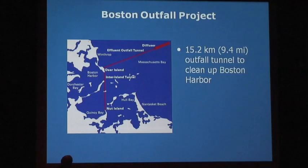Now this one's even more interesting, a little closer to home. This is the Boston Outfall Tunnel. The harbor here in Boston is pretty protected. It's back in here, and it became very, very polluted, especially down in Quincy Bay, and all in this area became very heavily polluted. The government decided to build this tunnel, actually 2 tunnels, one from the end of Quincy Bay out to Deer Island. Deer Island's where the processing plant is, and then from there it is processed and pumped out into the ocean.